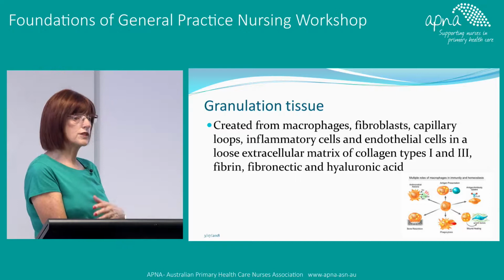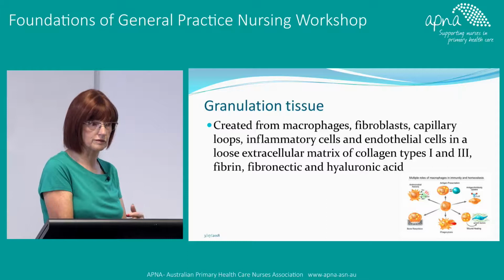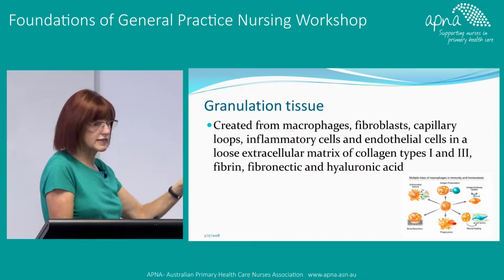I mention hyaluronic acid because, in fact, we are about to receive some dressings from overseas here. They're at TGA at the moment, that contain hyaluronic acid. We also will get fairly soon some dressings that contain collagen. So the hyaluronic acid and the collagen are helping to form the scaffolding for these cells to attach to. So granulation tissue is a scaffold of all these cells.